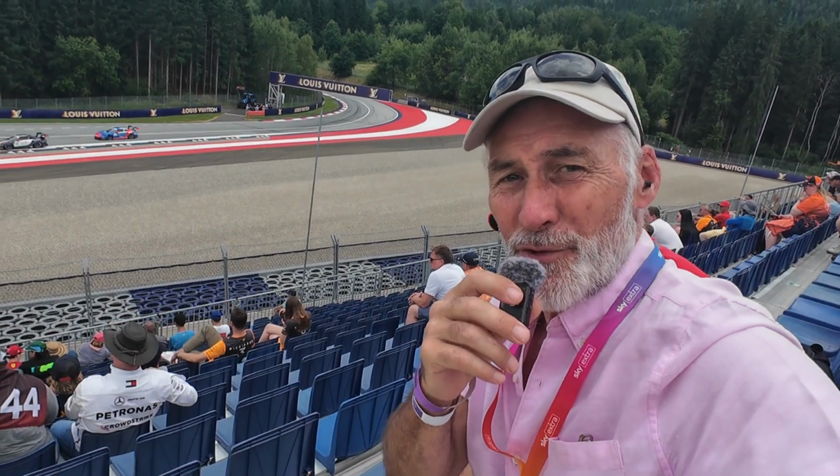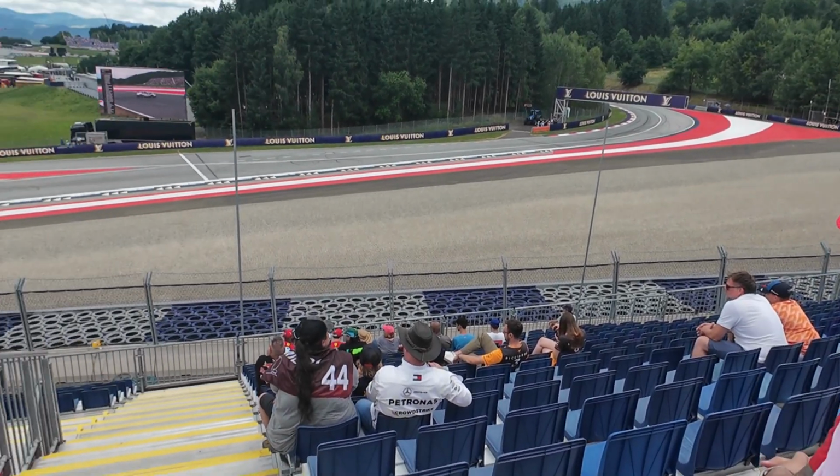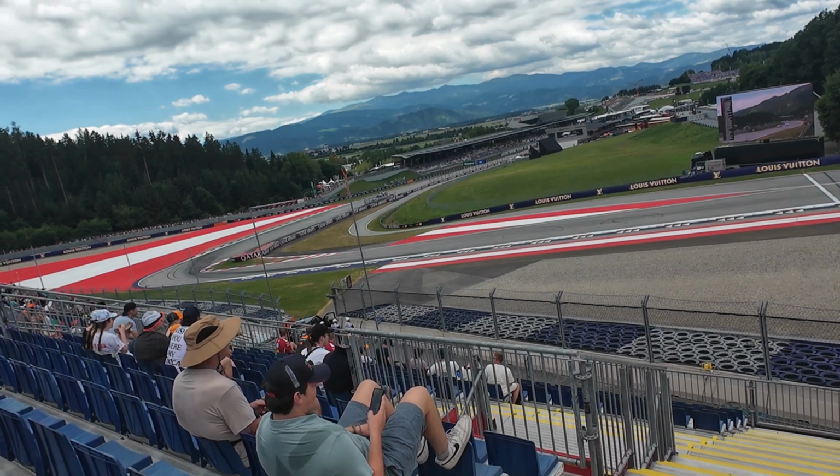That's a lot of GT3s all in one place. That was good, wasn't it? The old Porsche GT3 Cup, excellent. Really enjoyed that, and it's now lunchtime, so we thought we'd go for the pizza, pretzel and a bottle of water. Perfect lunch on a day like this.